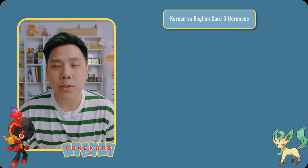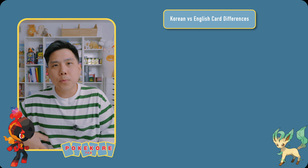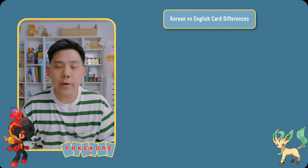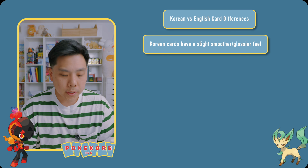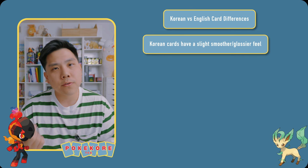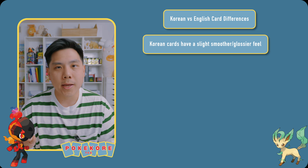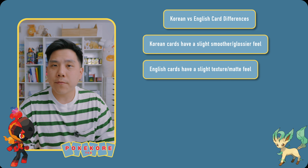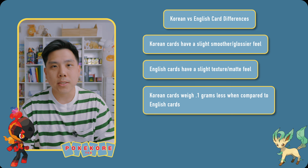Now, the next thing to note is going to be the difference in how the cards actually feel. Some people call it card quality, but what does quality even mean, right? So let me just go over a couple things here. Korean cards will feel different. It's hard to convey over video, but they will have a slightly glossier feel to them. It just feels a little bit smoother, whereas English cards are more matte and have a little bit of a texture to them. Korean cards, I believe, on average are 0.1 grams lighter than English cards. I don't know if I can perceive that when I hold the cards, but that is just something to know.